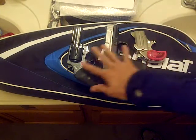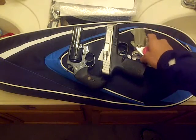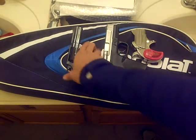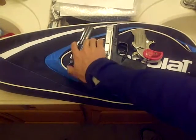So those are gains. I still carry this with me, not without a holster, so I still use this. These two I've more or less off-body carry. This one stays in the safe. I haven't even used any of this yet.